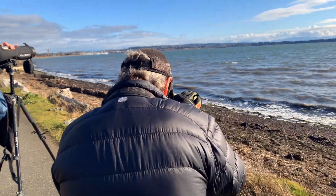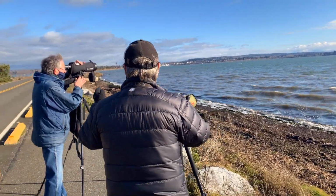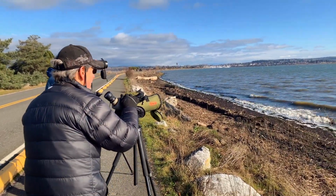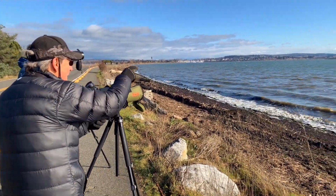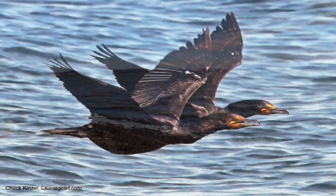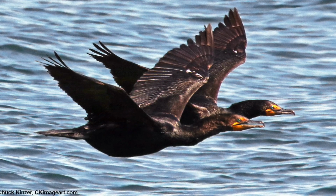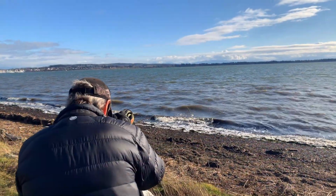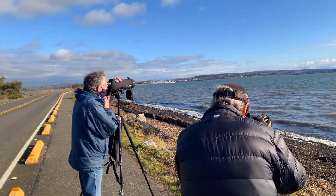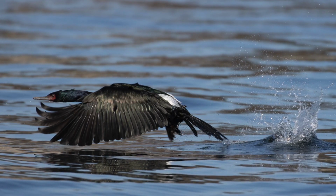So now we're on the Drayton Harbor side. This is more fresh water. This is really the harbor, and the spit actually kind of encloses it here. So we have brackish water on this side. Right now we're looking at a big flock of birds on the water, and what I'm seeing is mostly cormorants. There's a large breeding population of cormorants around here, and I see mostly double-crested, and we often get pelagic cormorants here too, but I think these are all double-crested cormorants.